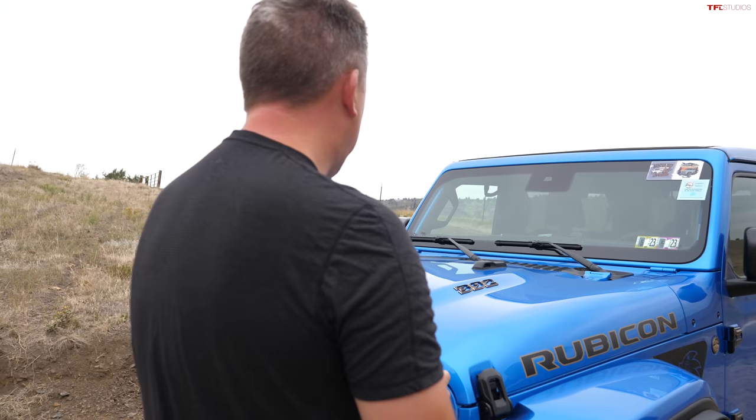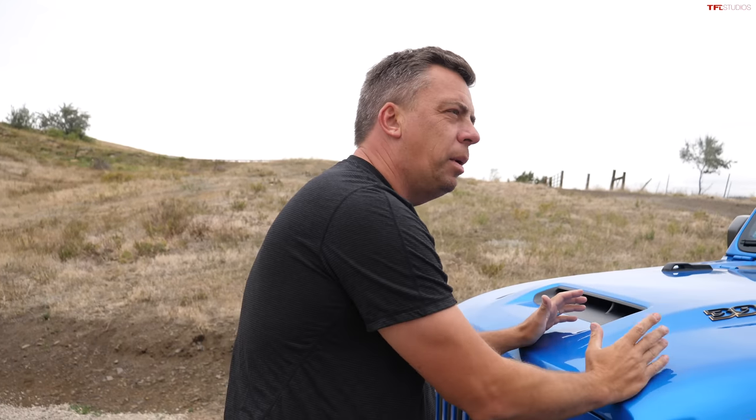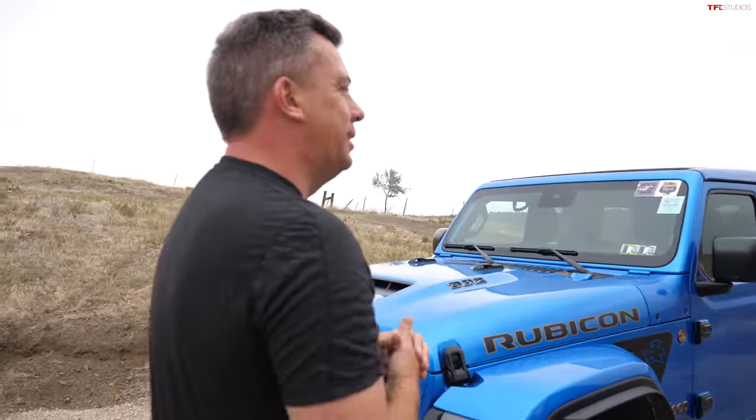Yeah, it's really nice. So you've got the horsepower, you've got the lockers. Are you nervous about this trail? Not so nervous. The Jeep's got more experience than I do. Okay, well, let's run it and let's see what happens.